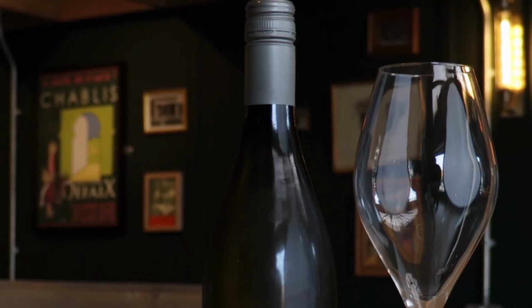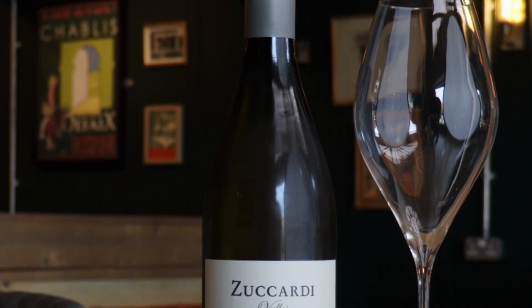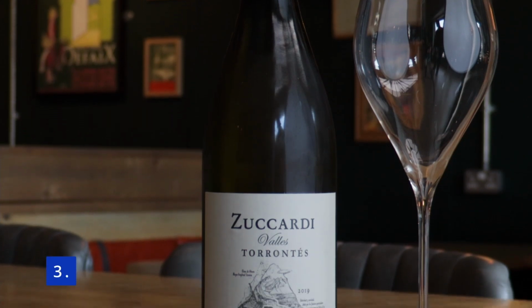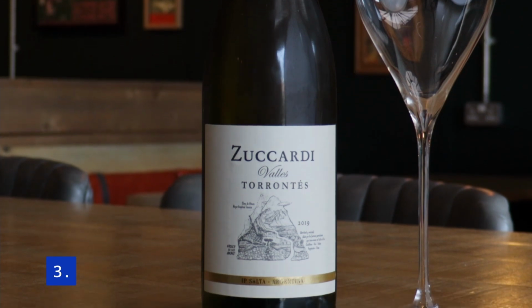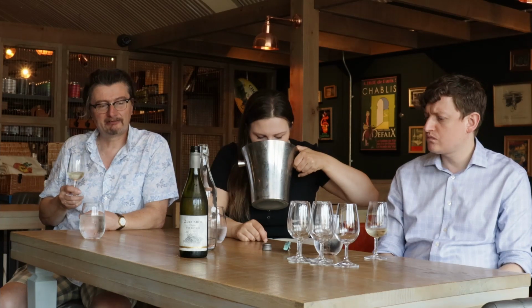So the third of our whites is one of my favourite styles of wine. It's a Torrontés, which is native to Argentina. This is made by the Zuccardi family, specifically Sebastian Zuccardi, who these days is regarded as one of Argentina's superstar winemakers, making some seriously wonderful wines. Torrontés is a beautifully aromatic grape variety. It comes from Salta, which is one of the more northerly of Argentina's wine-producing areas.